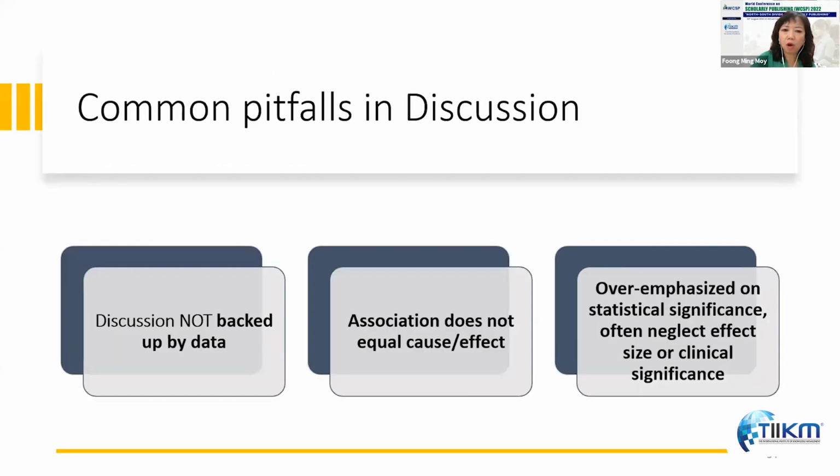So from experience, the common pitfall that I see in discussion is that the discussion is not backed up by data. Some researchers like to do the discussion by referring to what is in the literature review, which is not really appropriate. First, you must do your discussion according to your findings or your data. Okay, you can highlight other factors in the literature that you did not include in your study. You can briefly highlight, but you cannot do lengthy discussion on factors that you did not study in the discussion section.